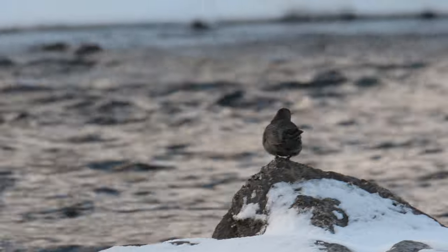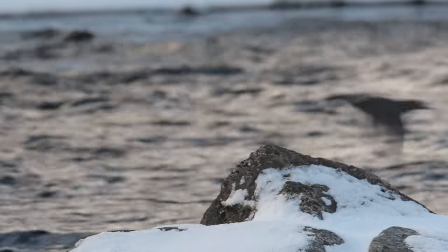I've just spotted and photographed the dipper along this river. It flew off after a while.